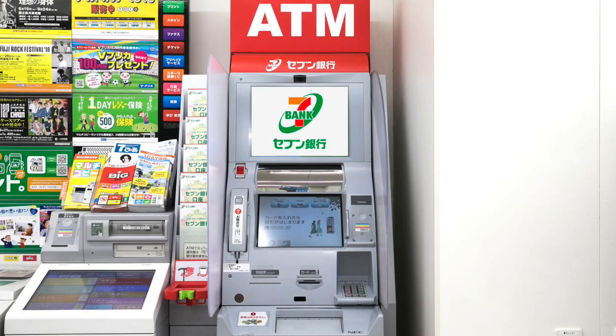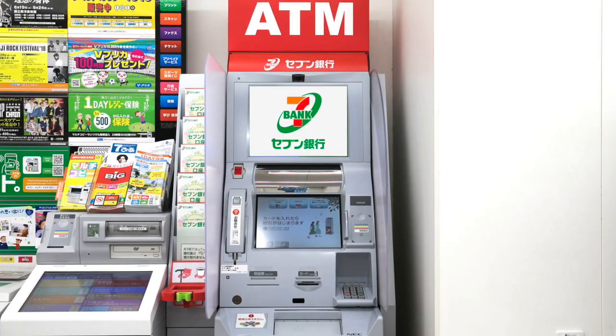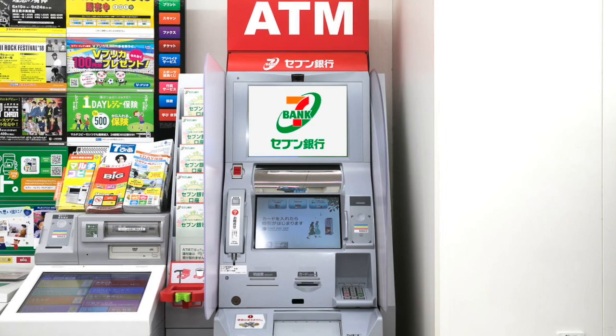Just walk right up to the machine and it's going to have a number of language options. Obviously, pick the one that works best for you and just follow the on-screen prompts.